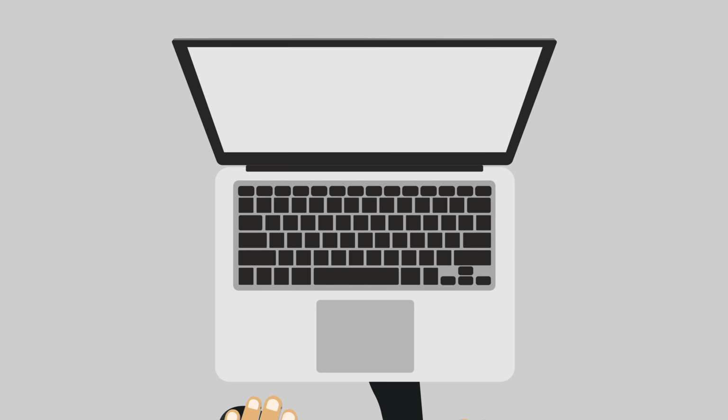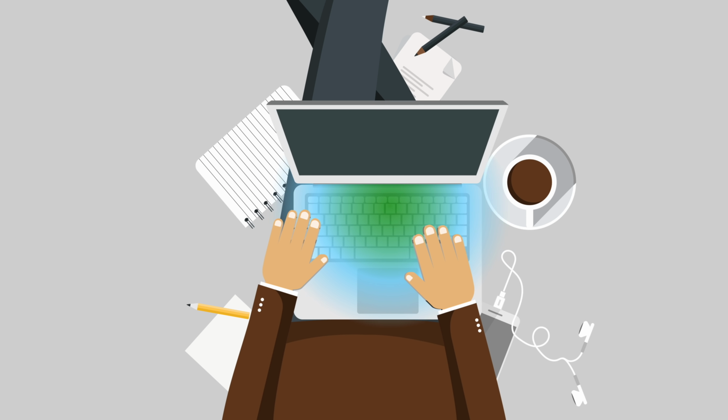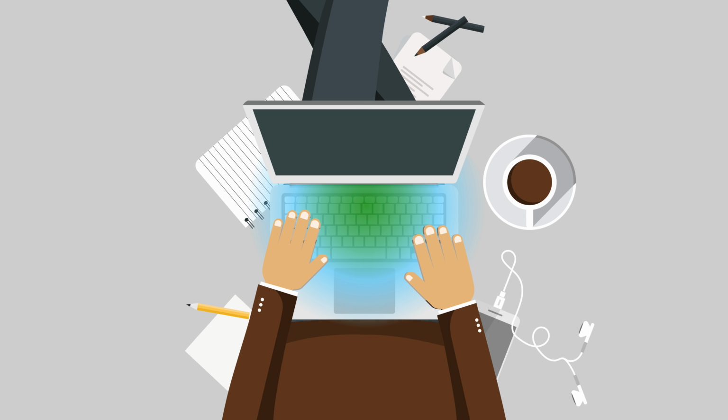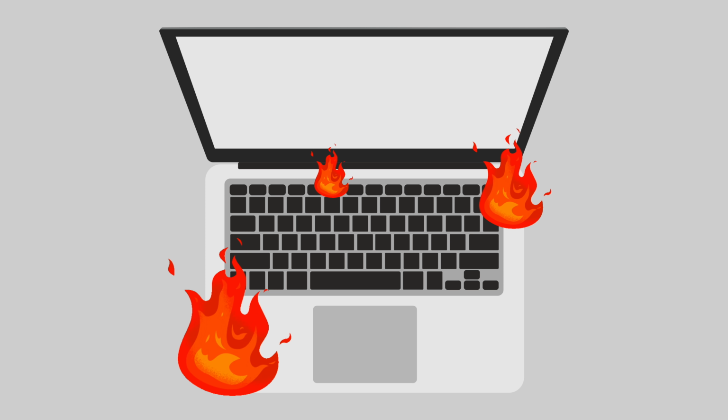If you've been using MacBooks for a while, you may have noticed how hot they get when sitting on your lap or playing games, while many PC notebooks have a tendency to run much cooler. So why do MacBooks get so hot? Well, that's what I'll explain right now.